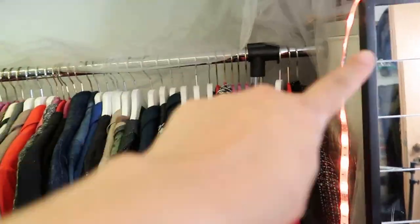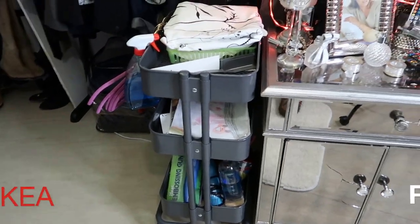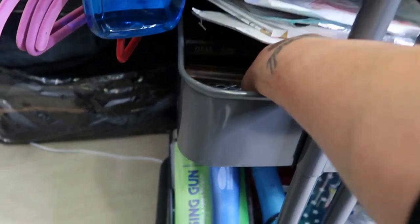We call this a clothes rack. I just have all my blazers on there. This little shelf, I'm not quite sure what I'm gonna do with it. What I might actually use it for right now is just, oh, it has my water that I was drinking, but it's just having an embossing gun and my diploma. That's all there.